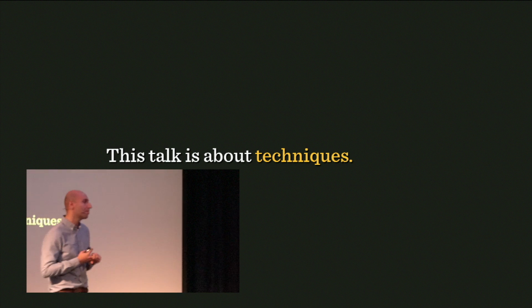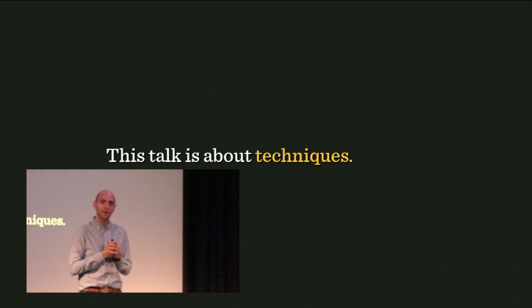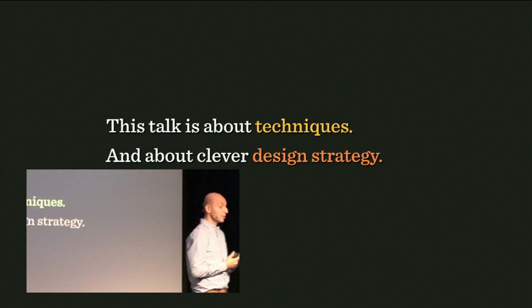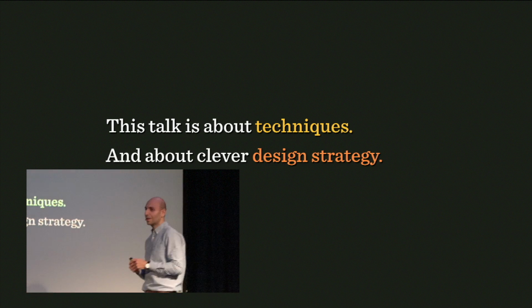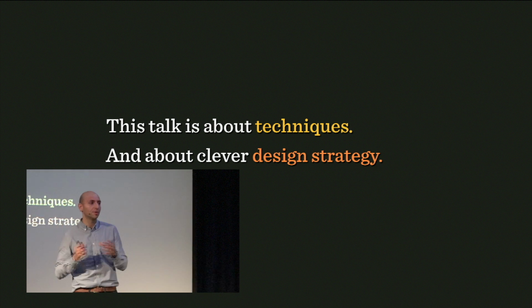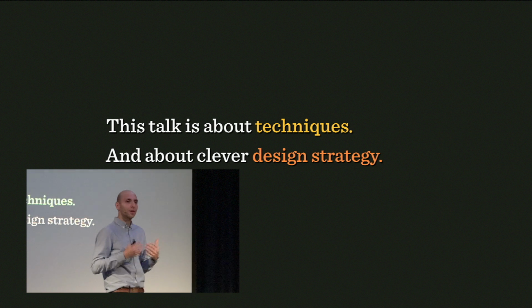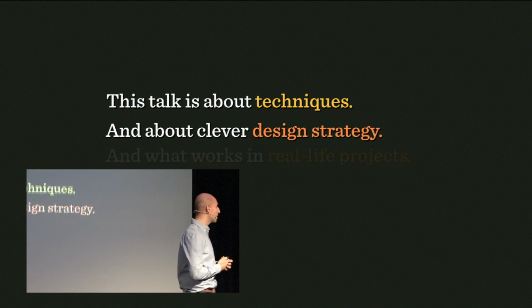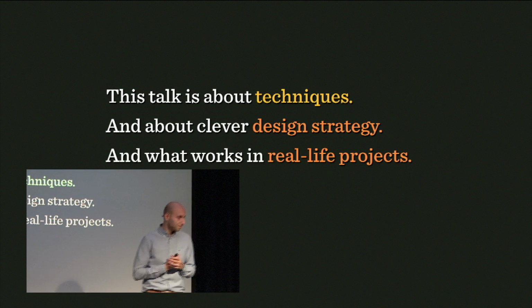I don't care much about what's supposed to be working in theory, but about things that actually worked or failed in actual projects. So it's also about design strategy, but not necessarily visual design strategy. It's more about how we're going to approach mobile problems in the future to get to results faster. And it's all based on real-life projects.